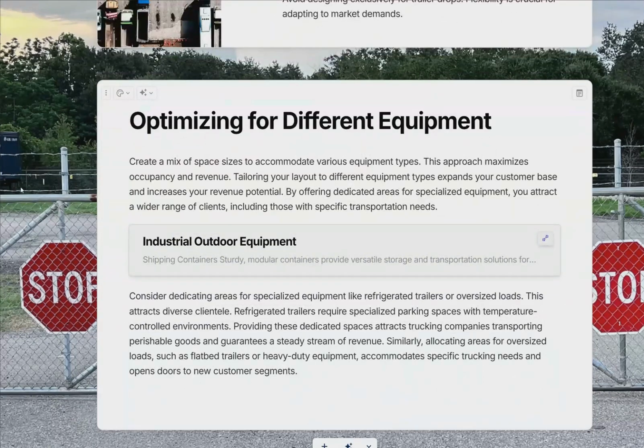Optimizing for different equipment, a little bit of what I just said, but it's nice to create a mix of space sizes. You want to accommodate different equipment types. The approach will maximize occupancy and increase revenue. Tailoring your layout to different equipment types will expand your customer base and increase your revenue potential. Offering dedicated areas for specialized equipment could be more interesting as well. You attract a wider range of clients, especially those who may have specific transportation needs.